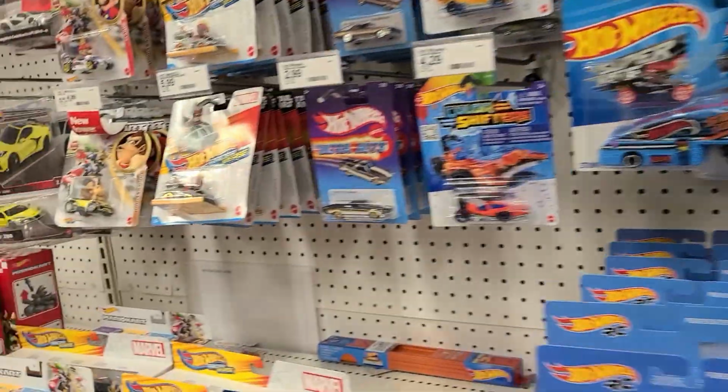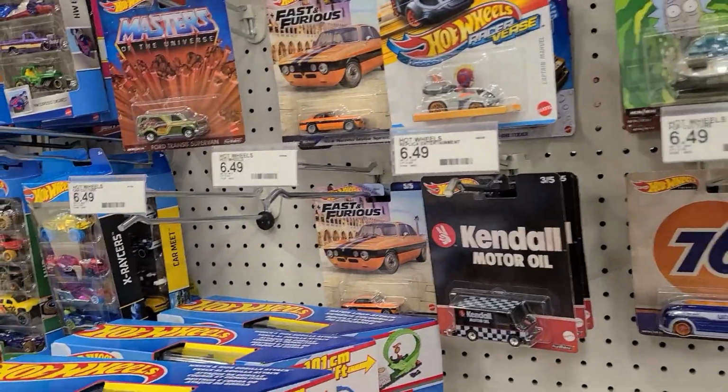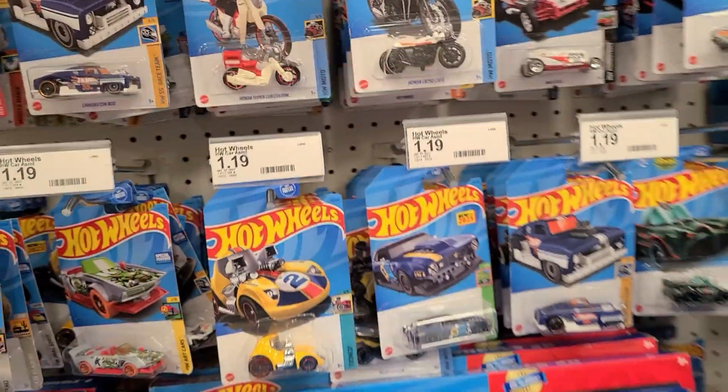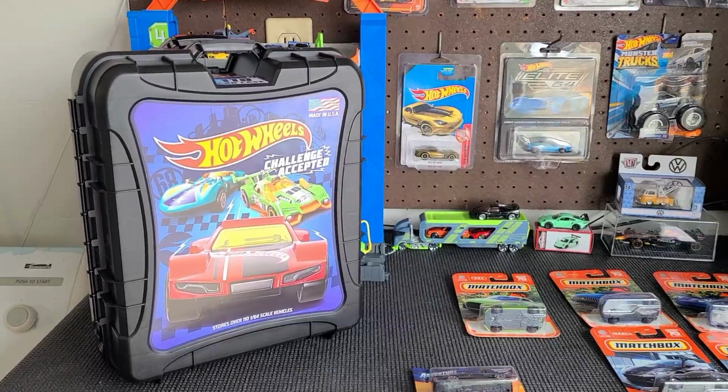Some monster trucks, 2 packs, and premiums are empty. Well, not empty, but there's nothing new. And same down here with the Hot Wheels. I can already tell just old case stuff. Unless there's something at the end, I think we are done here. Nope. Alright, we're back home, guys.